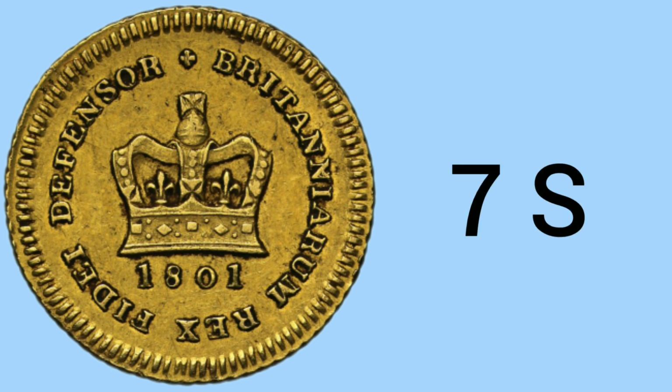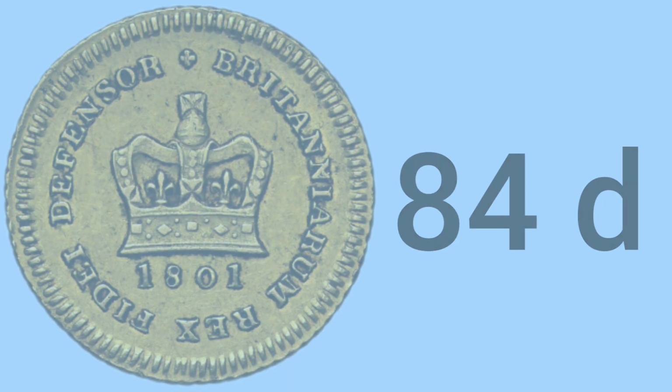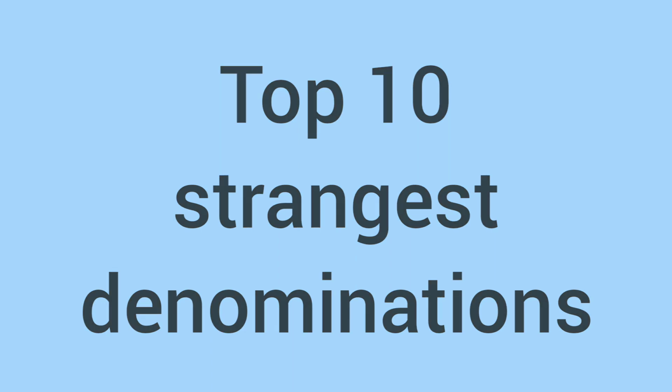At least it rounded to make a whole number of shillings. So it was a 7 shilling piece, but still is quite strange. And then being an 84 pence piece. Now, if you told someone today that there used to be 84 pence pieces in circulation, they would probably not believe you, as that is just very strange indeed. So there we go, the top 10 strangest denominations in my opinion.